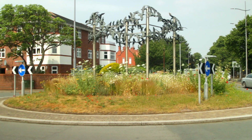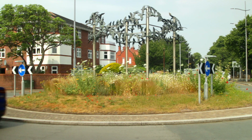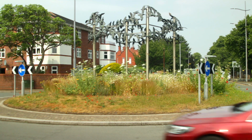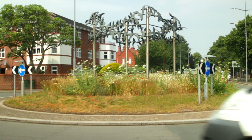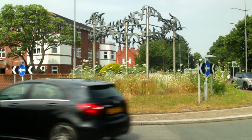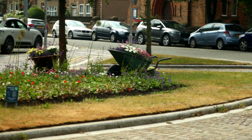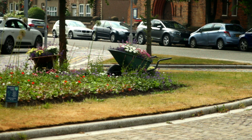Now, we've also had No Mow May here on the Wirral Peninsula, and this is a result of it on the roundabout itself in Hoylake. It seems to be No Mow June as well. Will these still be here when the Open arrives? If you're impressed by the floral displays around Hoylake, they're all getting planted now in the middle of June.